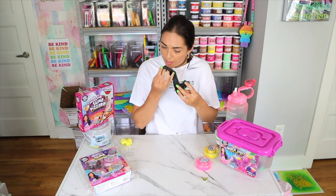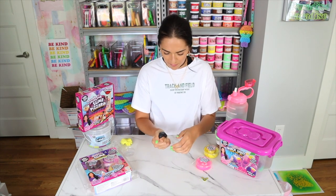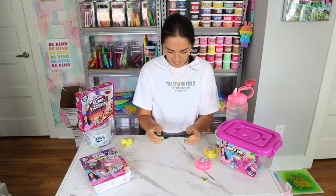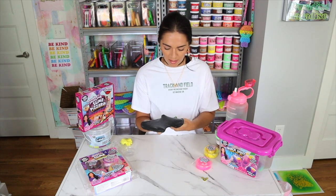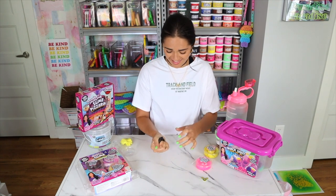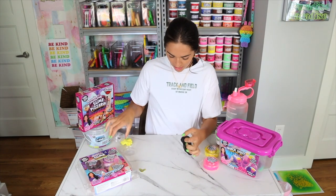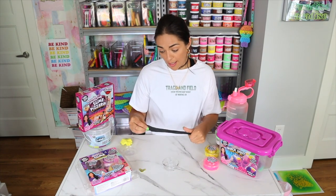It smells so good. It's just like a nice scent, you know? Honestly, I love this. It's one of my faves, I'm not gonna lie. So that was cookie crust.